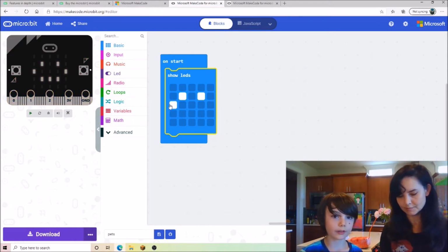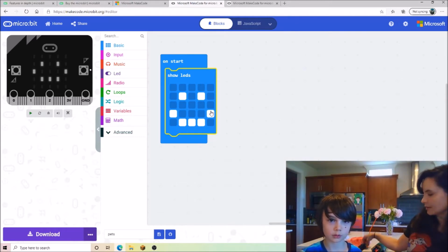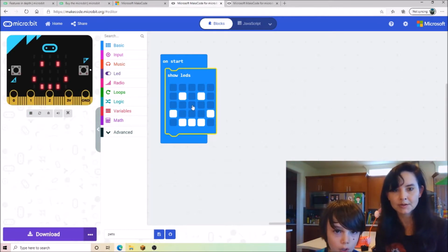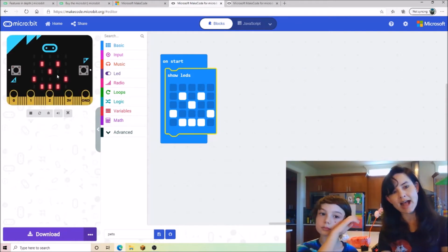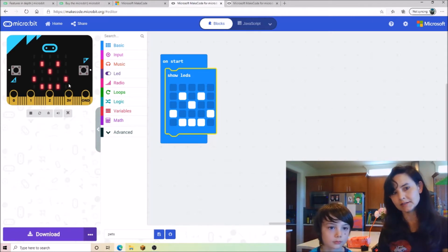What color? Oh, yeah, they're red. Red lights. All right. I'm still making the face. Okay, I like it. I like your face. Gotta make the nose. Okay, and put that right in the middle there. That looks great. And notice in the simulator over here, as you're coding, you see what happens here, right? So that's kind of nice.